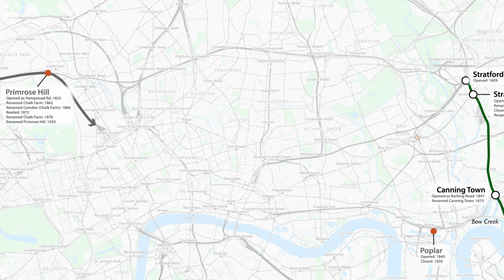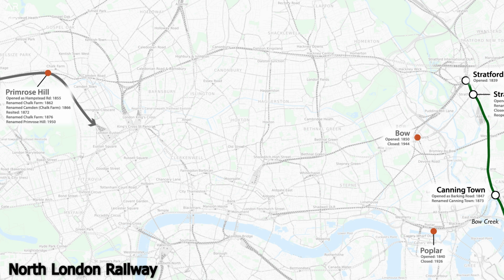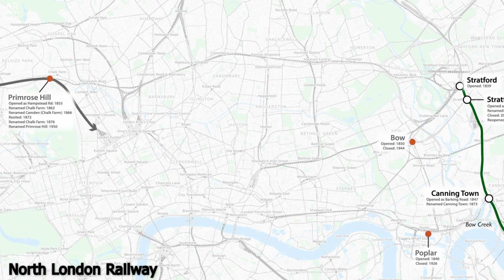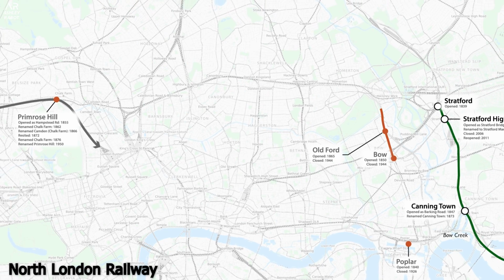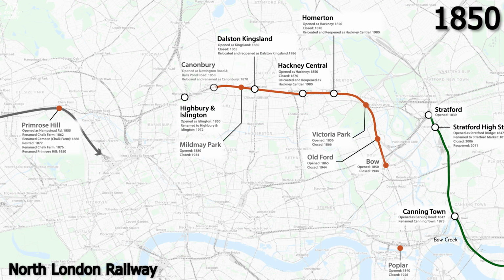travelling via Bow. This was constructed by the East and West India Docks and Birmingham Junction Railway. That is a mouthful, and was later renamed the North London Railway, with the first trains running between a station called Bow around the Bow Junction area, roughly where Bow Church is today on the DLR, and Islington, which is the current day Highbury and Islington station, in 1850.